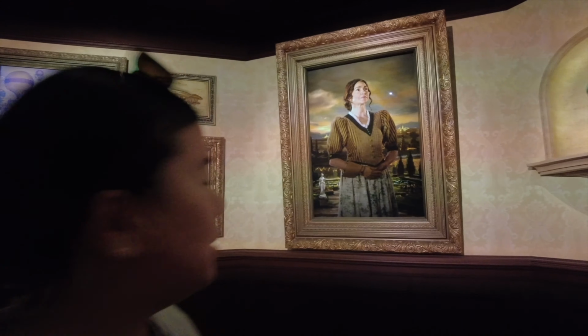Holding room where I think we're going to have some sort of safety FYIs.